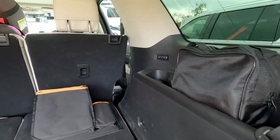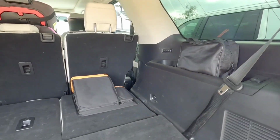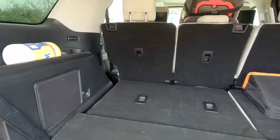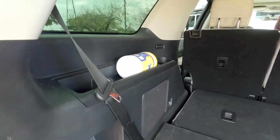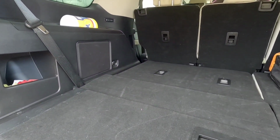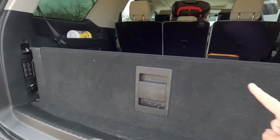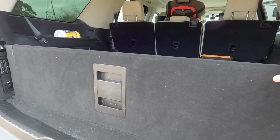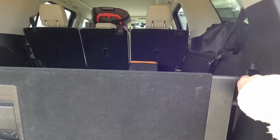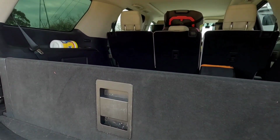There's a cup holder in there as well, and then it's got the controls for the seats right up there, and it has pockets over on this side also. And on mine there is some storage space in here, so it's got the option to put this to use as a cargo stop. Once it's in the up position, it just rests on these little hooks here on both ends.